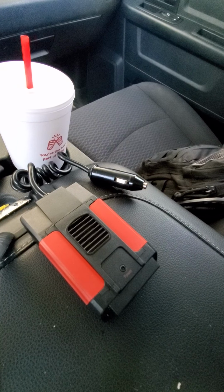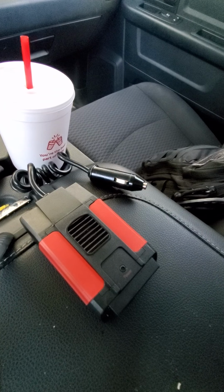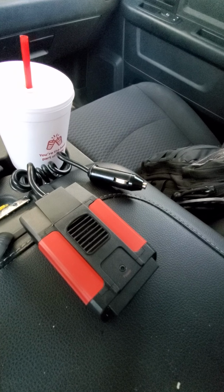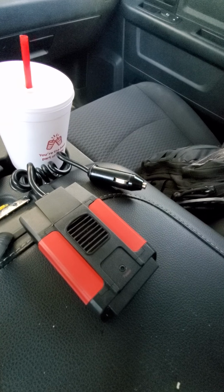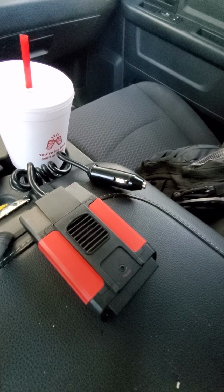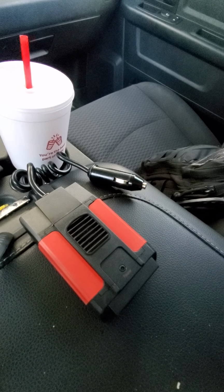This plugs into the cigarette lighter. Like I said, this is a small one. This is meant for like charging cell phones, charging a laptop, something like that. But they have them all the way up to where you can get like 4,500 watts. Stuff you can cook off of them with like a skillet. A skillet's like 1,500 watts.